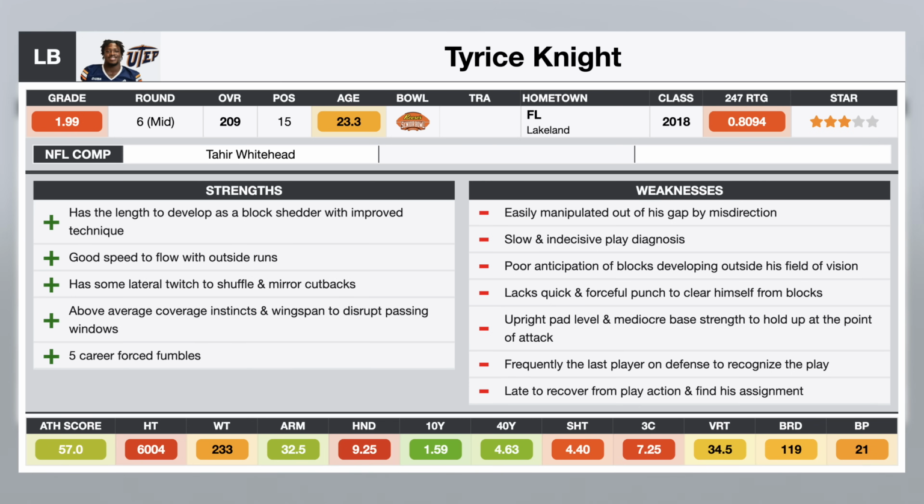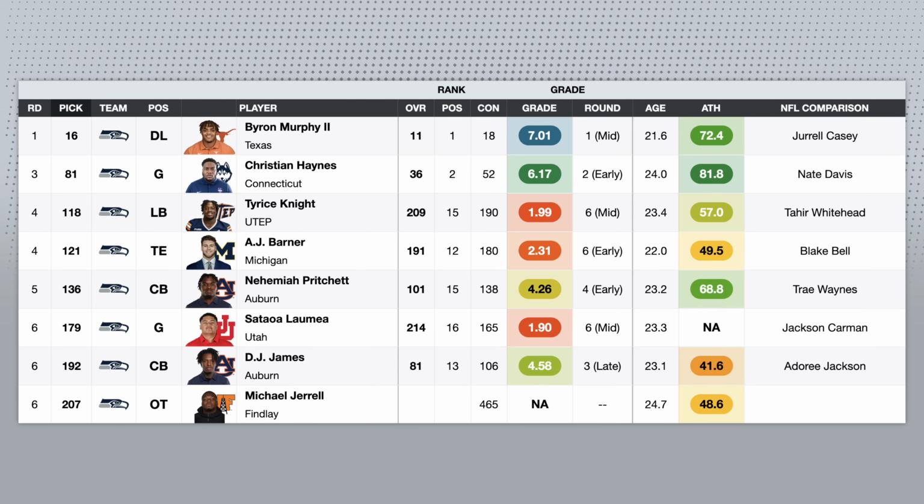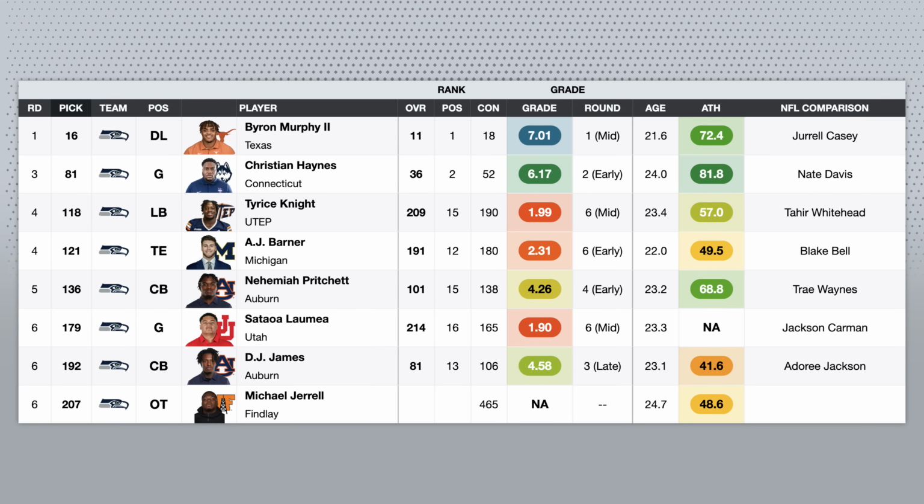He has 5 career forced fumbles. He's a pretty solid tackler, and I think he has decent coverage instincts, but this is probably a few rounds too early for me. AJ Barner, I also had graded lower than where they took him.